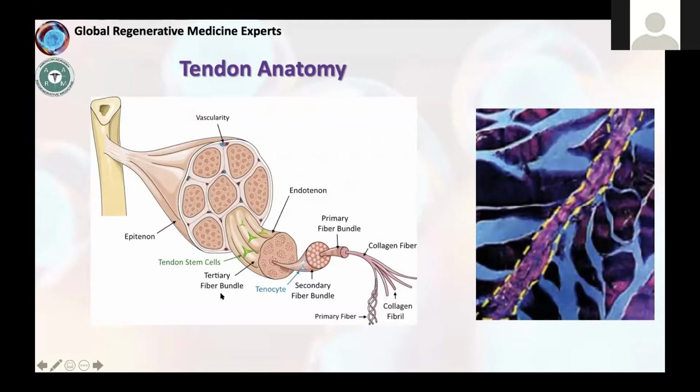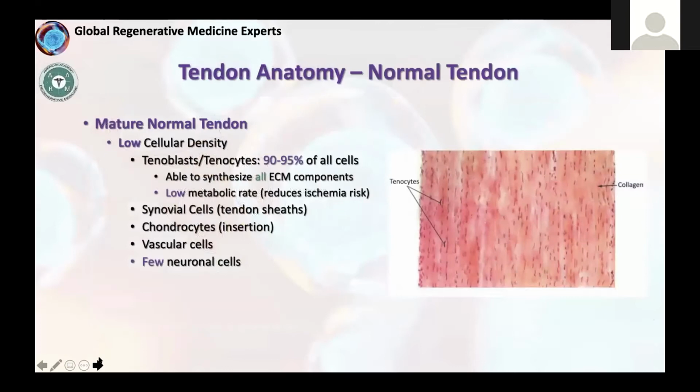As we know, the tendon structure is more like a nerve. So you have these fibers, then you have primary bundle, secondary, and then you have the complete tendon. Now, in a tendon, the amount of cells is less. So basically, it's a low cellular density in the tendon. And the main cell is the tenoblast or tenocyte, which constitutes 90 to 95% of all the cells.